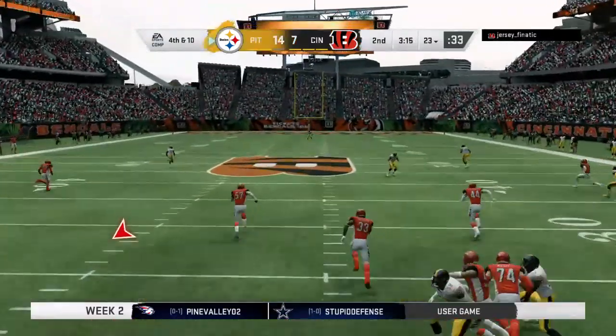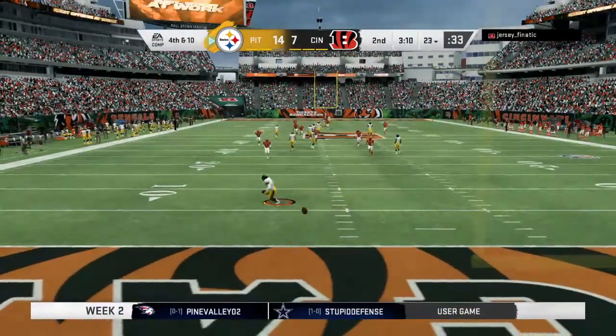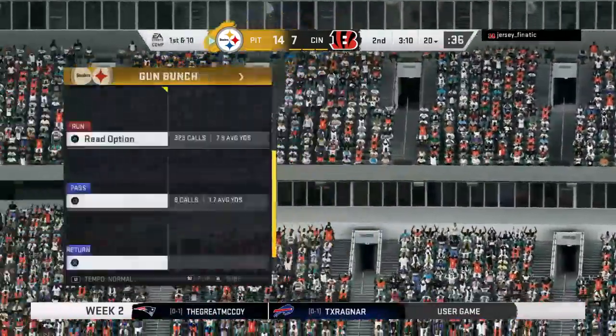He steps into this one, and this is a rocket. And that one hits at the 7, but bounds into the end zone, and that'll be a touchback.